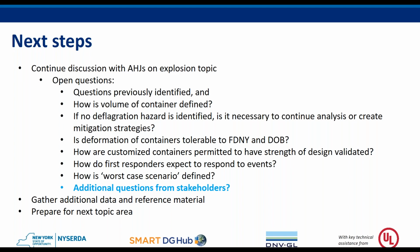We do want to, as we've mentioned, understand how first responders are expected to respond to events, and therefore if that has any impact on the analysis, and how is a worst case scenario defined? So that's really tying back into what is the threat? And I've highlighted here in blue, if there's additional questions from those on the call, if there's some areas that you have concerns in or you've run into trouble with, that you want to make sure is being addressed. So essentially, we're going to be continuing our discussion next week on this topic.